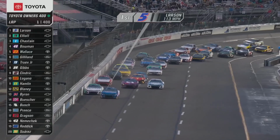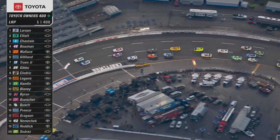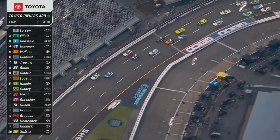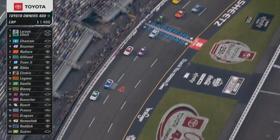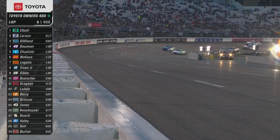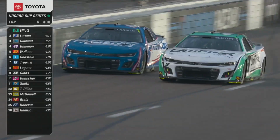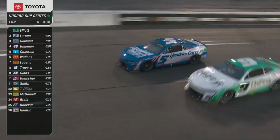You can see them all just going into that corner, feeling it out, then going. Larson did not baby it in there. Elliott right to his outside. Wants the lead, takes it. 3-4 wide back there. And those spotters are going to call down to their drivers and say, hey, so-and-so is 2 grooves up. And right now you see Kyle Larson on the outside of Chase Elliott.